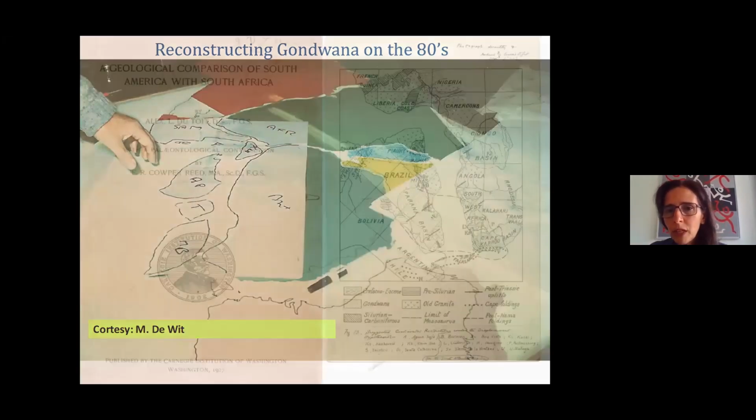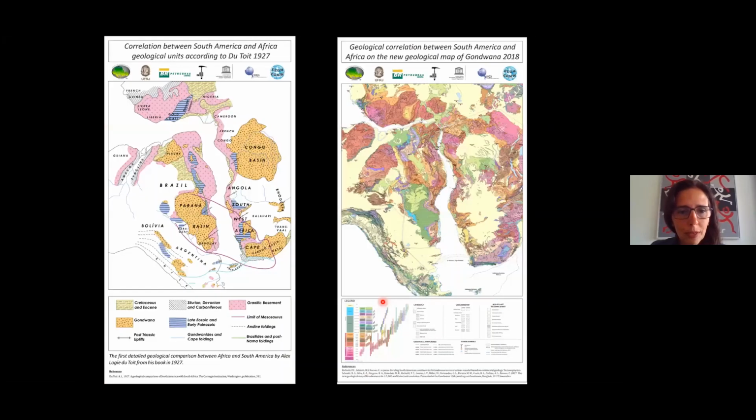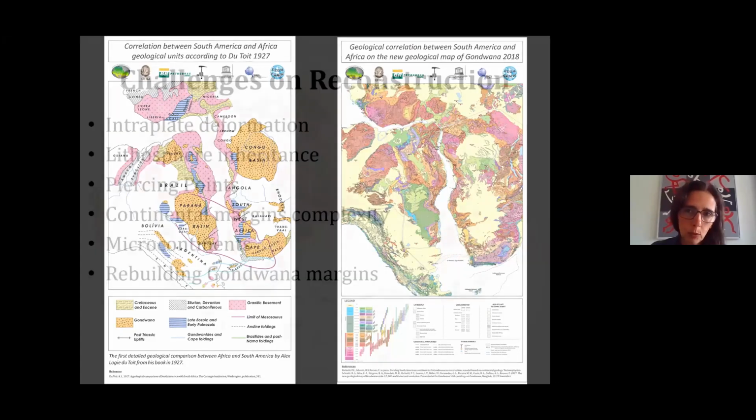But we know that to reconstruct Gondwana is a challenge, and it's been since Wegener. And now that we have this data, you can see that our map is much more detailed. It's a 1 to 5 million scale map. So we had a lot of challenges in this reconstruction.